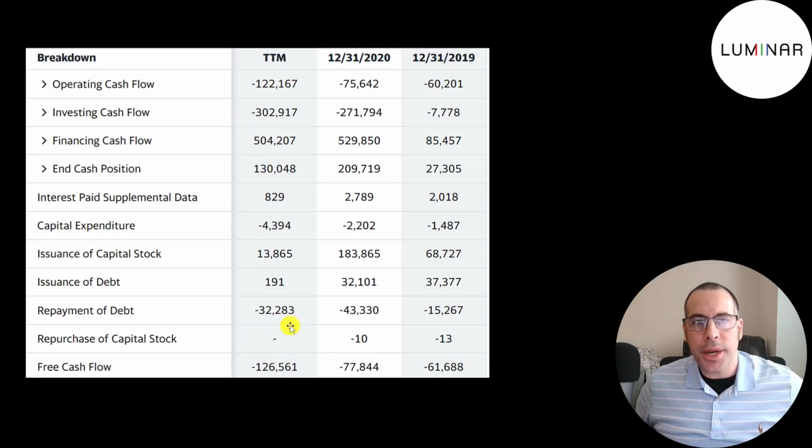And since they have negative free cash flow, they need money from somewhere to fund their operations. So they're doing it with debt and equity. They issued $37 million of debt in 2019 and $32 million in 2020. But it looks like they're paying down a lot of debt. When a company has negative operating cash flow, they shouldn't be using much debt to fund their business. They should be using common stock. And that's the main source of their funding. They raised $69 million of stock in 2019, $184 million in 2020. When a company issues common stock, it dilutes the current shareholders and makes your shares less valuable.